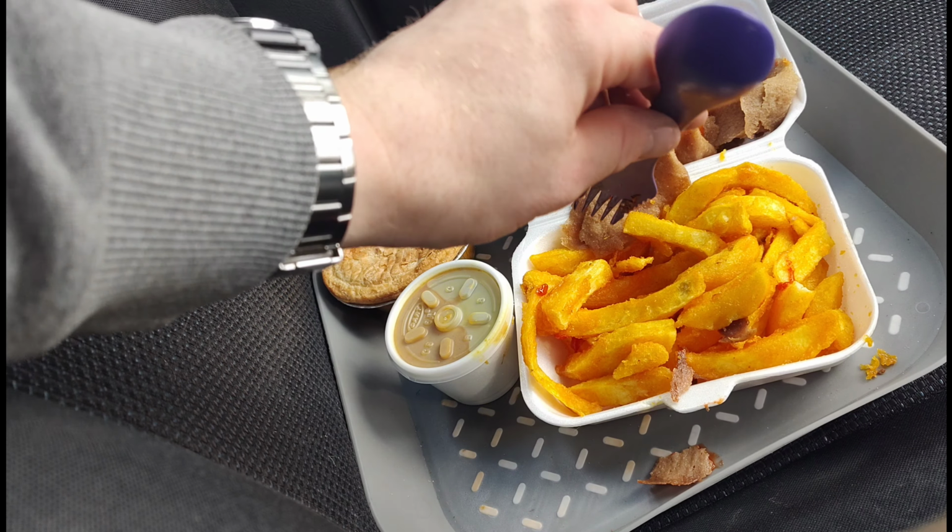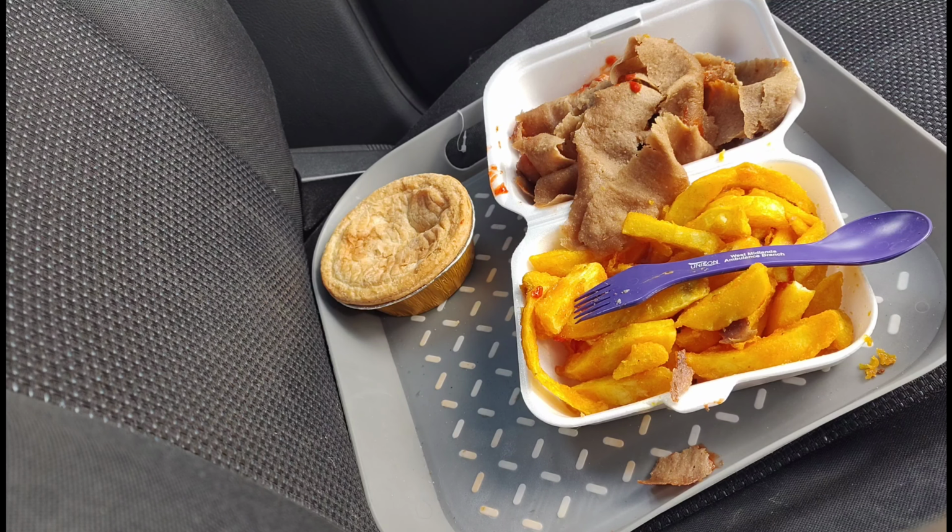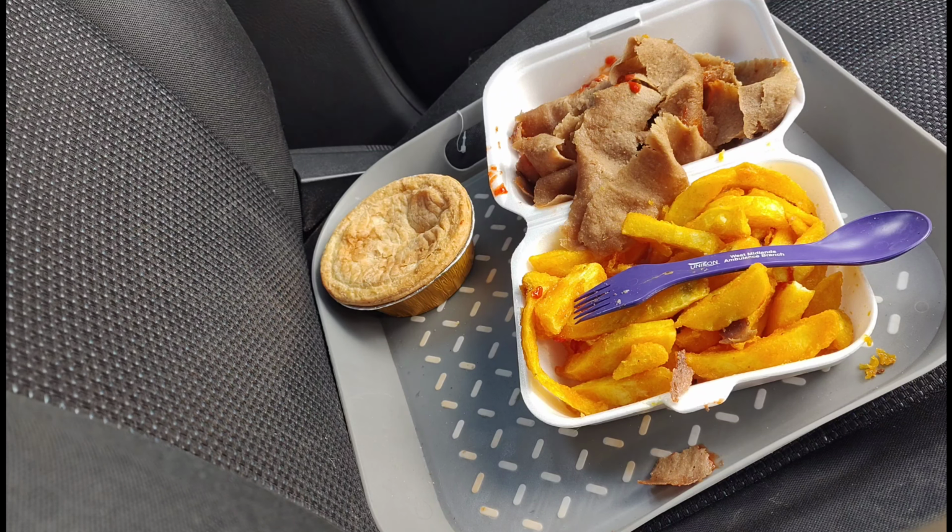Yeah, them are nice chips. Can't fault the chips at all. I can see why people like the batter chips here.